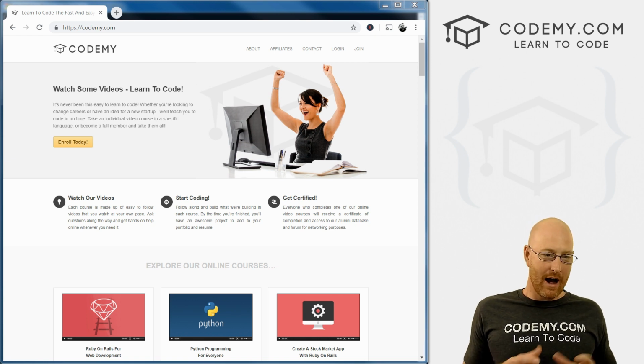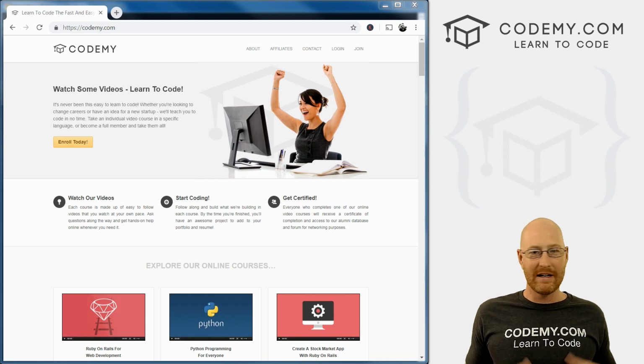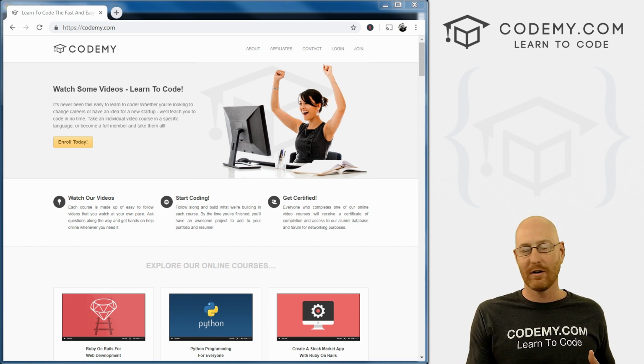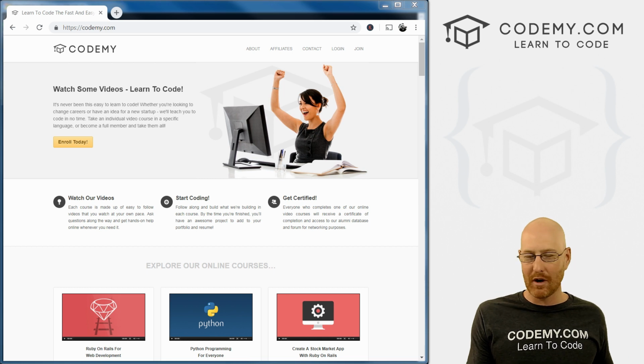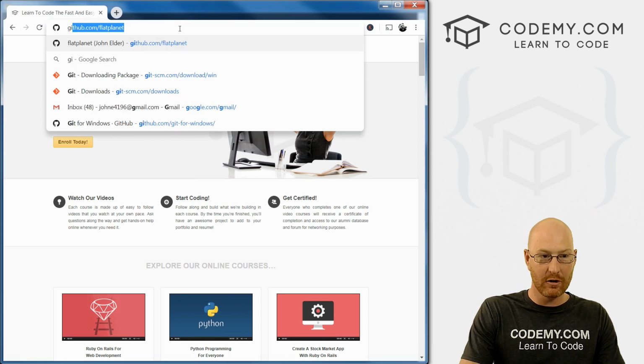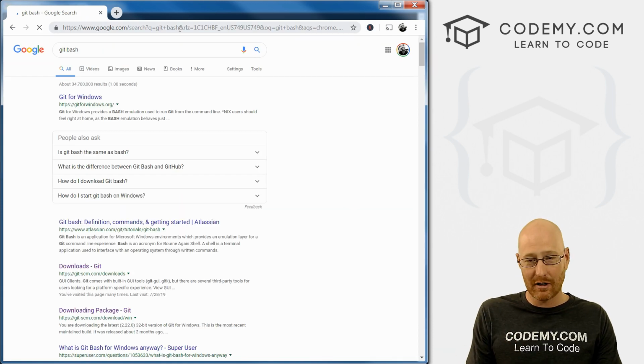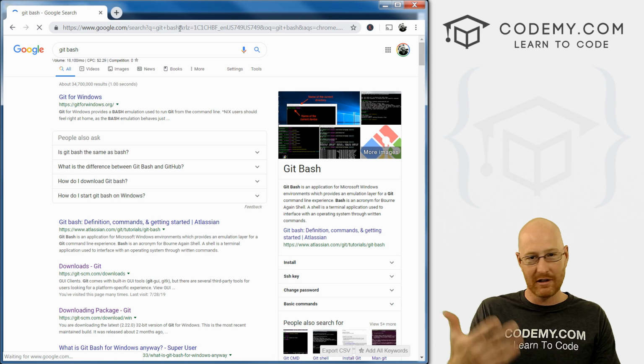So I'm on a Windows computer, hopefully you are too, so we're going to need some tools to do this. Now, we need a terminal to save our Git code. And Windows comes with the command prompt, it comes with PowerShell. Those aren't great for Git. So I'm going to suggest we download a Git Bash terminal. You just go to Google and type in Git Bash. Now, if you're on a Linux or a Mac computer, you already have a terminal that works just like this one, and you could just use that.